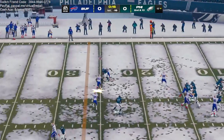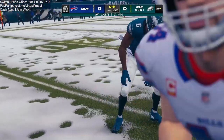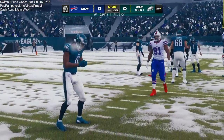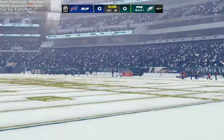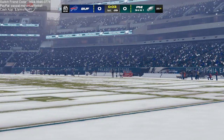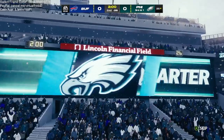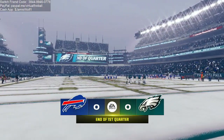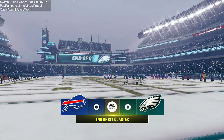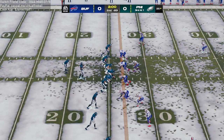Hurts. Open man, that's Devontae Smith. 9 yards, not quite enough, and they'll be left now with 3rd and 1. We're scoreless after 1. Now 2nd quarter action from Philadelphia, and it's the Eagles in possession as they've got it with a 3rd down coming up.